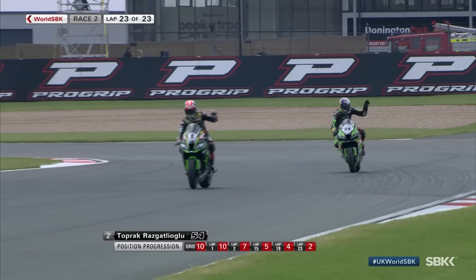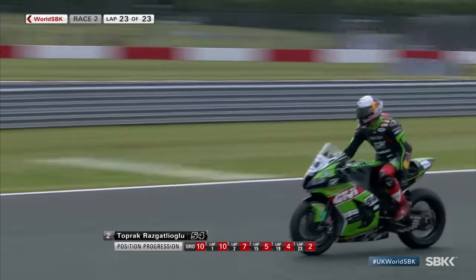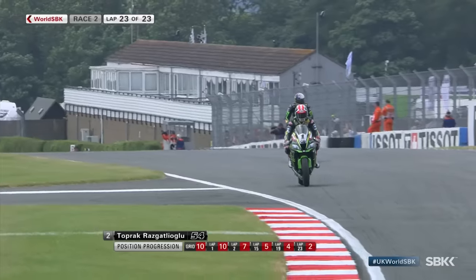You can see the grid progression from Toprak Razgatlioglu. Started in 10th place, got up to 7th by lap 2, and then just consistently made ground, especially in the latter half of that race.